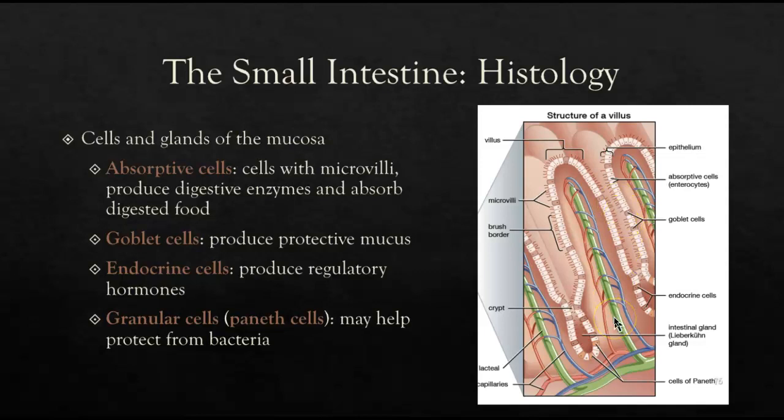Sitting in between here too, we also have some goblet cells, which I don't think are pictured. Oh yes, they are. They're represented by the dark brown cells here, and they are in charge of producing mucus to line the mucosa. And then deeper, we have our endocrine cells that are going to produce regulatory hormones. And lastly, our Paneth cells, which are the deepest. And these are also known as granular cells that help protect us from bacterial infections in the intestines.